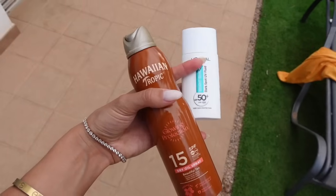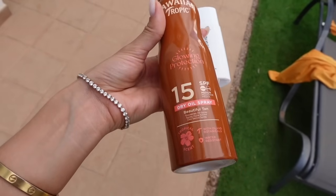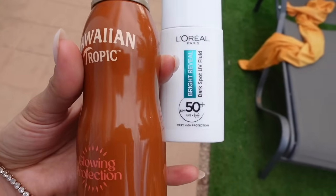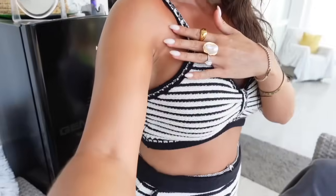These are my two tanning essentials. So this for your body, which is factor 15. It gives you such a nice glow. And then this L'Oreal factor 50 for your face. Great combo. Also, the body oil that I've got on my skin now is this. It's insane. Oh, Jordan's at the door.